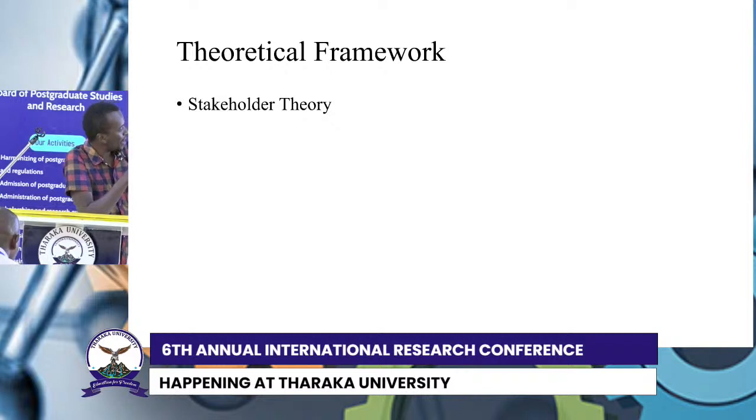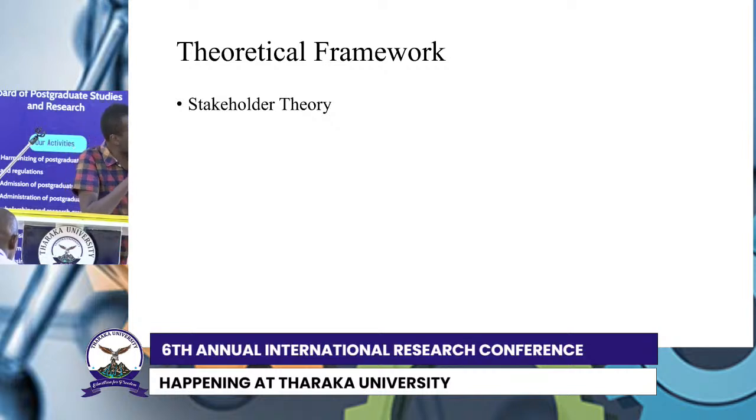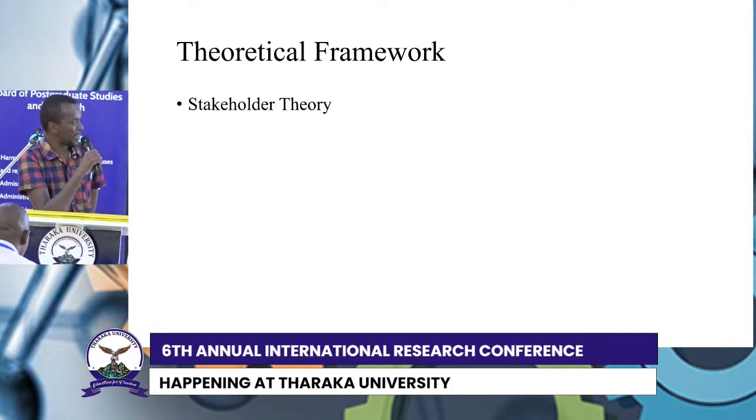The theoretical framework, we based our study on the stakeholder theory. And the stakeholder theory basically says that institutions exist within a certain environment. And the actions of the institution can affect the environment, and also the environment itself can also affect the institution. Now in this particular case, we are saying that the macroeconomic environment, how does it affect the financial performance of microfinance institutions?